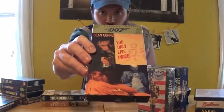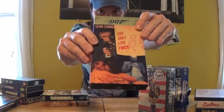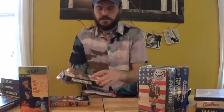Here's an example from, this is the very late 80s. CBS Fox did these really cool ones. They have the gold bar at the top. They kind of have the hand-drawn collage artwork. This is for You Only Live Twice. Those are really neat. A lot of them come with Pink Panther cartoons as bonus features, which I thought was kind of odd.